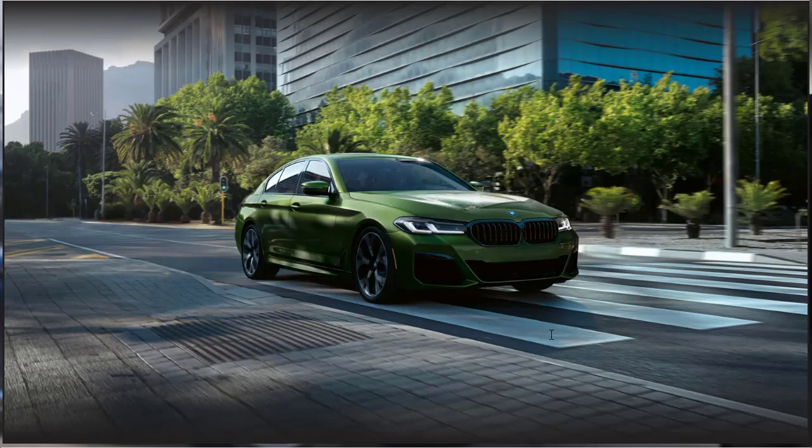The 540i and 540i xDrive can be had with a dynamic handling package, with electronically controlled shocks individually adjusting the damping on each wheel.